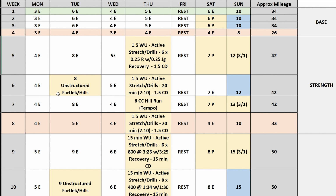Overall, the week went well. I hit all of my runs during the week. I did manage to stay at an easy pace most of the time. I did pick up the pace a little bit, I believe on Thursday, but I pretty much stayed disciplined and stuck to my plan. Now we're into week 2.